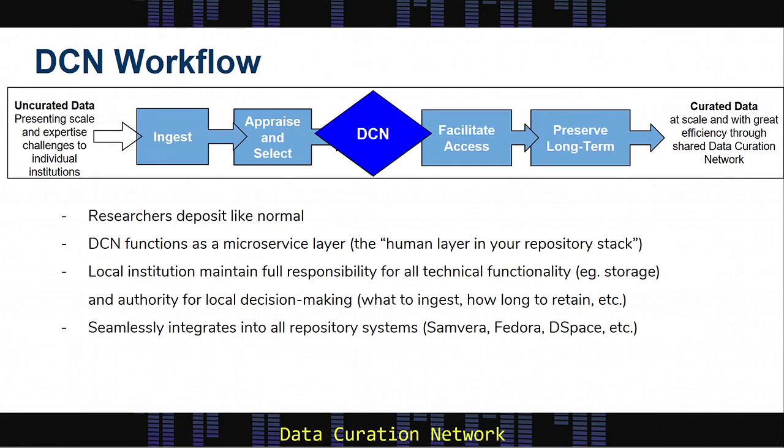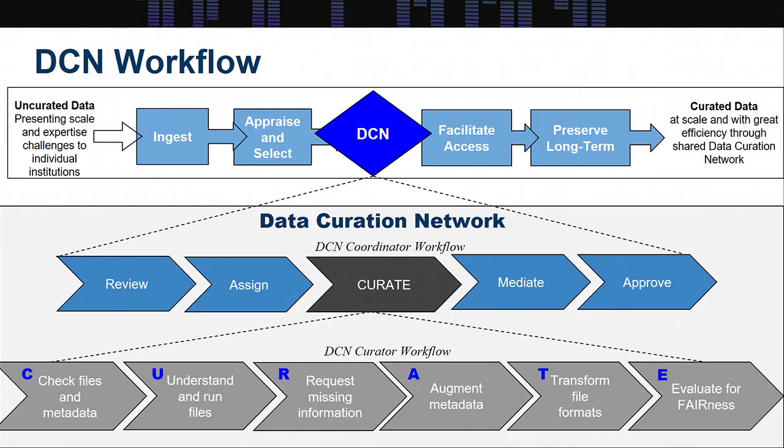So here's a very brief overview of the workflow model for the data curation network. It is by design repository agnostic. The local institution remains the point of contact with their own local researcher and retains responsibility for the technical function of the repository if it's a local deposit. It could also be going into a disciplinary repository. Once datasets are selected for DCN curation, the coordinator will conduct a preliminary review and then assign it to an appropriate curator at whatever institution has the capacity at the time, based on an expertise match: the discipline and the file format.